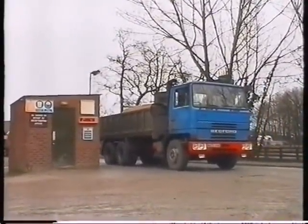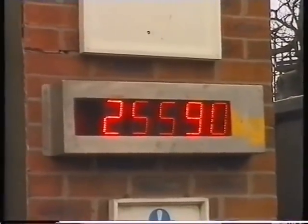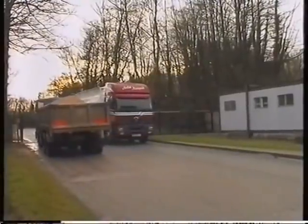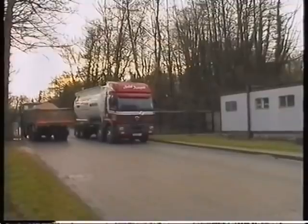Now let's see. Ken's truck is 18 years old, carrying 25 tons, twice a day or more. That's an awful lot of sand anyway. And the TM is still coping effortlessly.